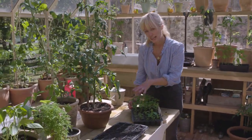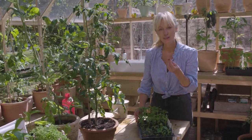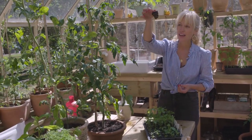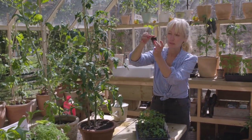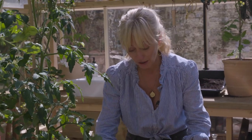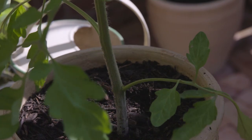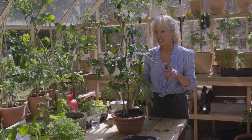You know when it's ready to be transplanted from the tray into a pot when the roots start gathering and overgrowing at the end like this. Like this is ready to be potted on. And so when you're ready to pot it on, you get a nice big pot like this because it will grow as big as this. And then you need to water it every single day and feed it once a week.